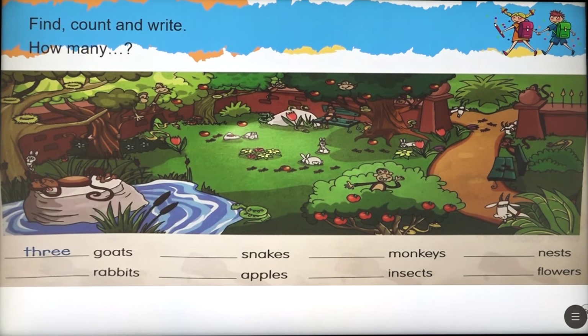Find, count, and write. My dear students, you are going to look at the picture and try to find animals and other things. For example, the first one that is done is like, how many goats are in this picture? And the answer is 3 goats. Këto së bashku do të gjejmë sa kafsh janë apo edhe gjërat të tjera që kërkohen, do t'i numrojmë dhe do t'i shkruajmë.